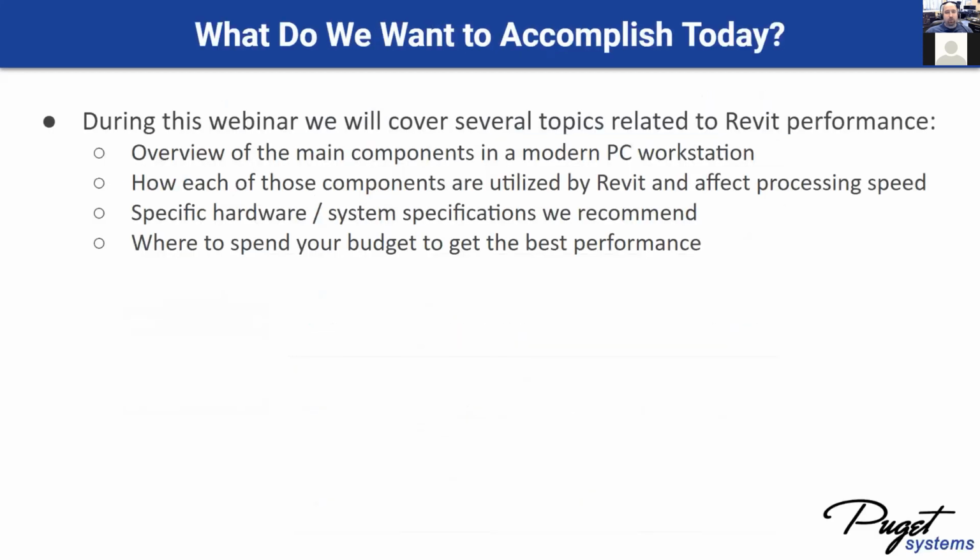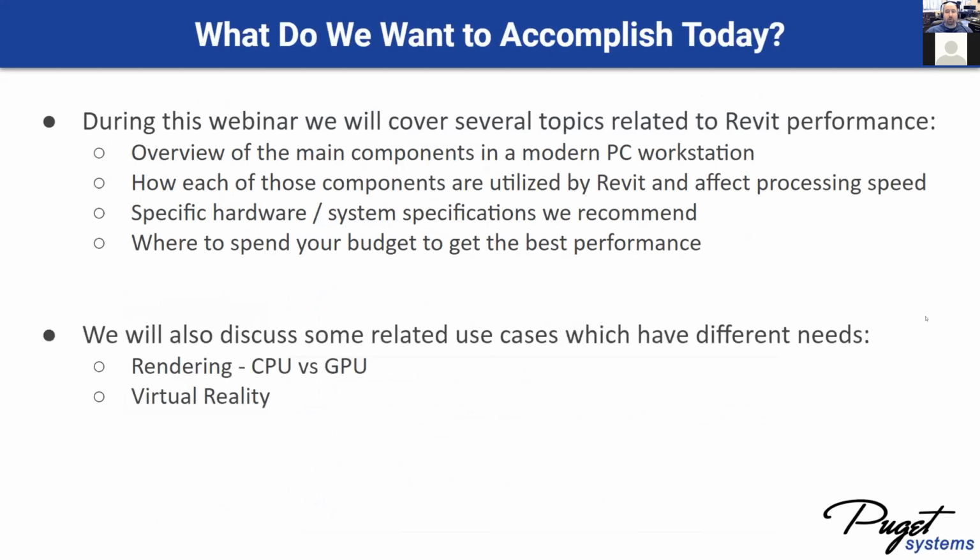What we're going to try to accomplish in this webinar today, and I'm hoping to have enough time here, I might skip some of the end stuff if we get pressed for time. I don't want to delay everybody, but the primary focus is going to be an overview of the main components in a workstation PC, how those affect Revit, some specific hardware recommendations, and again, where to spend your money to get the best performance for your budget.